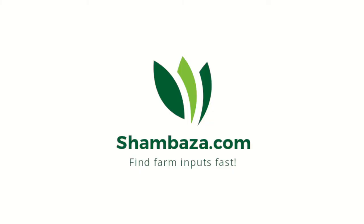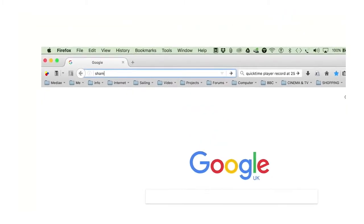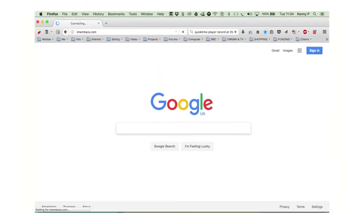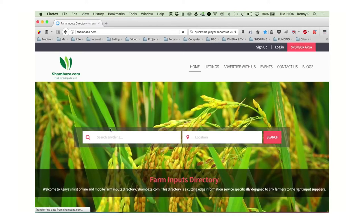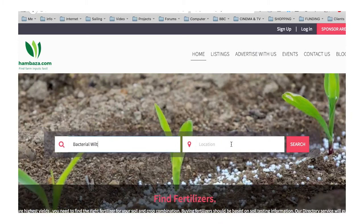To find products in your area, Crop Nuts have a website called shambaza.com. In a web page address box, type shambaza.com. When the site loads, you'll see a box on the left where you can type in your question. In this case, we'll enter bacterial wilt. Next, click on the search button on the right.